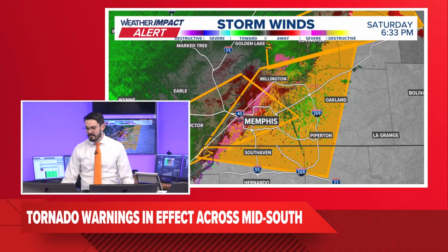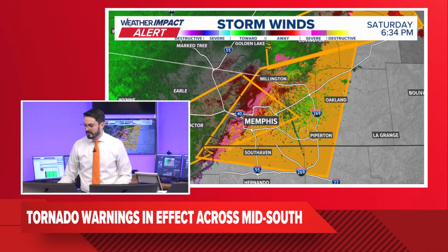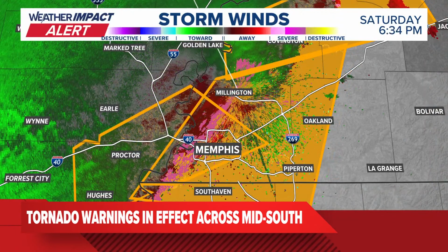the main threat. It's going to be very isolated spots where we could have potential for some heavy rainfall and some gusty winds. Let's go ahead and take a look at this severe threat, this radar image here, full screen really quickly. We'll drop out of boxes just briefly. So I can take a quick sip of water here.